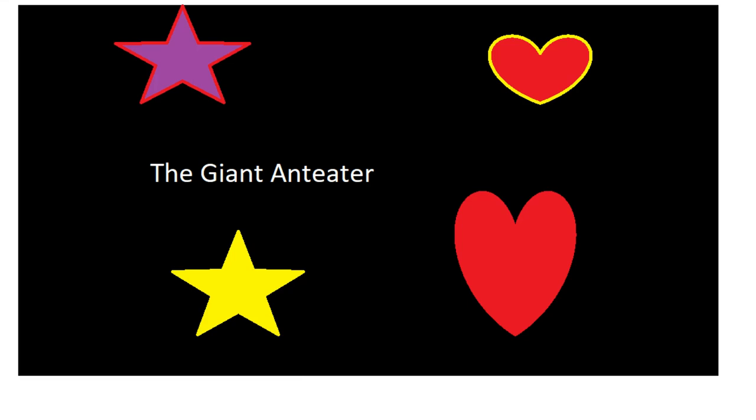Now, I will talk about the giant anteater, also known as the ant-bear. It is a mammal, native to Central and South America. It is one of four living species of anteaters. The oldest member of the genus, Myrmecophaga, is classified in the order Pilosa.